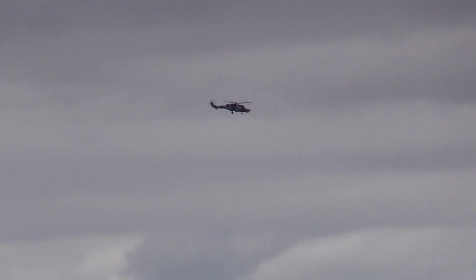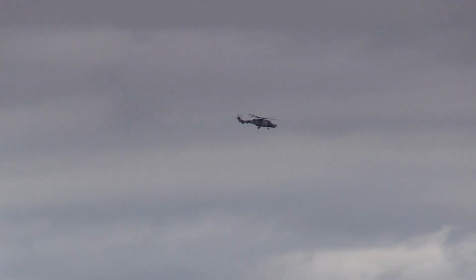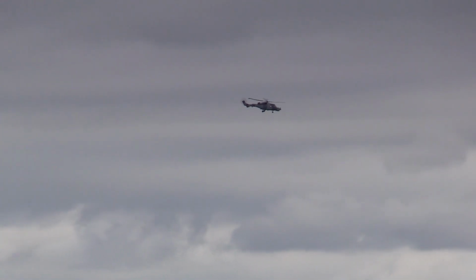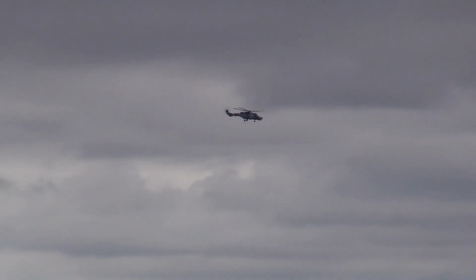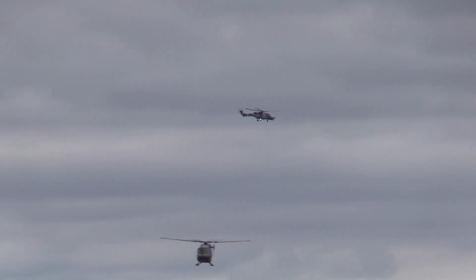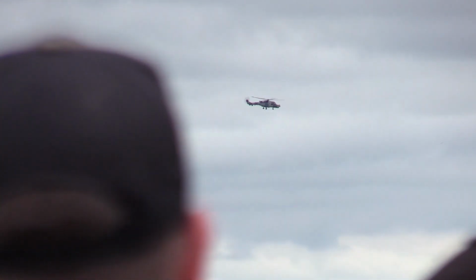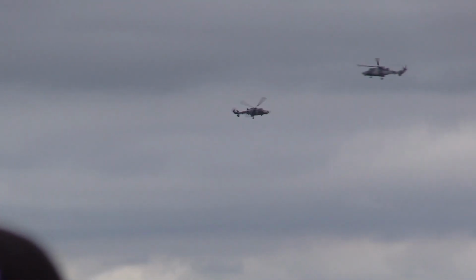One big difference between the Wildcat and the Lynx, of course, is that all Wildcats have a wheeled undercarriage, whereas the Lynx was fitted with a wheeled undercarriage in naval guise and a skid undercarriage in Army guise, except for the Mark 9 Army Lynx, which had a wheeled undercarriage. This is a Mark 7. It's running along the crowd line now doing a photo sortie, so do wait as it goes.